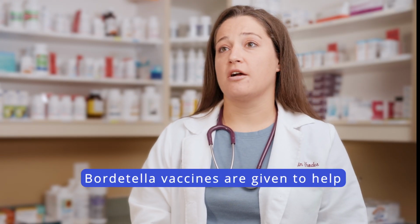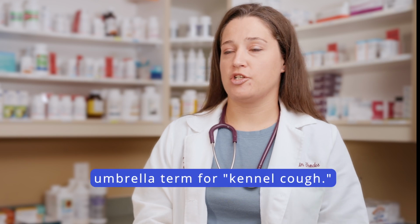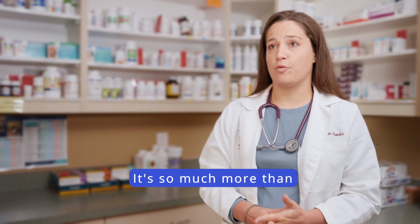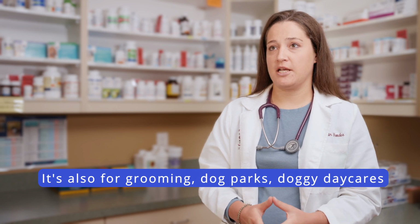Bordetella vaccines are given to help with respiratory diseases. It's kind of an umbrella term for kennel cough. It's so much more than just for boarding dogs. It's also for grooming, dog parks, doggy daycares.